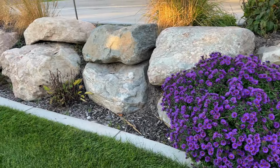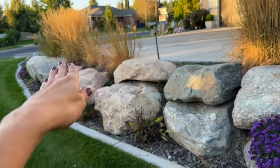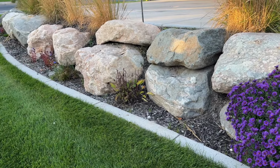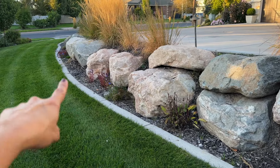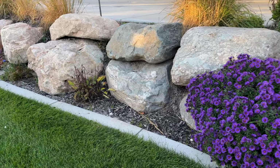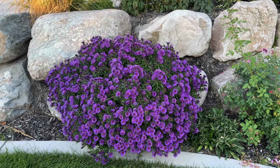Because as you can see, a lot of plants struggle right here. I think they get too much water because they get the overspray from here, and then they get the grass spray here. And so I think that's what my issue is. My plumbago has done okay, and I'll look at that closer here in a second, but this one just does well. So I'm like, maybe I'll plant more of that.